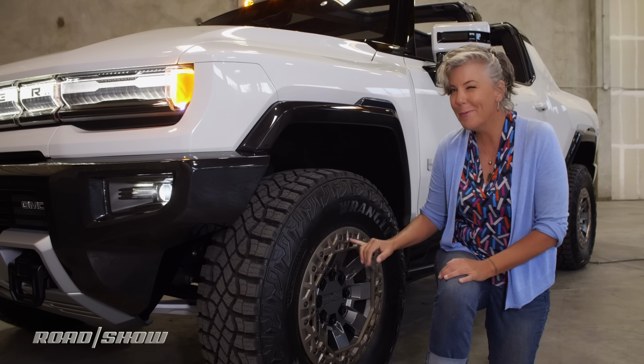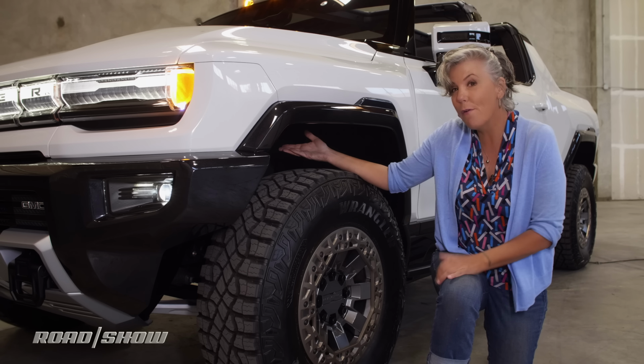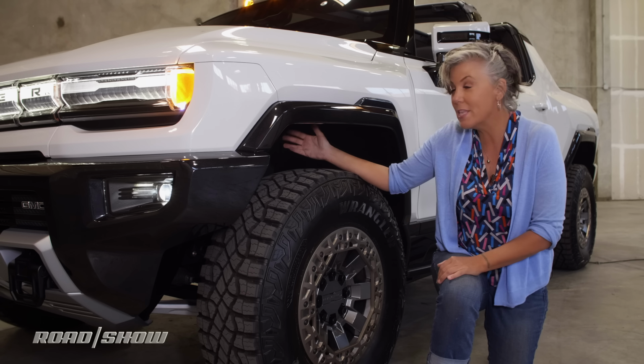It's not a full beadlock, and having it flush right here means that the first skinny trail you get on, and I mean, this thing's over 6 feet wide, every trail is gonna be skinny, this is all just gonna get scratched to hell up. Now, normally I'm a BFG KM3 kind of gal. However, these Goodyear Wrangler tires, they're 305s, you guys. They're so wide. So when you air it down, you are sure to get plenty of traction.